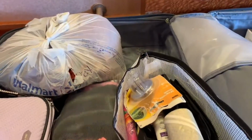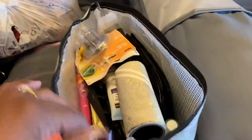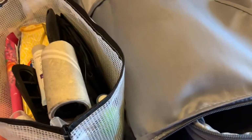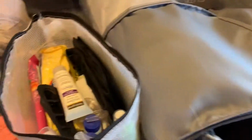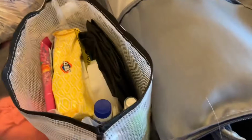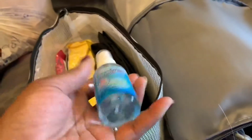Next bag. This is a larger one. Let me stop real quick. All right, let's get back to business. In this bag, I got some magnets. I got wet by something. I don't know what's wet, but got some magnets in here. My lip roller. Sunscreen. A doorstop. My hooks for the shower. Some more sunscreen. Again, I'm traveling with two people.